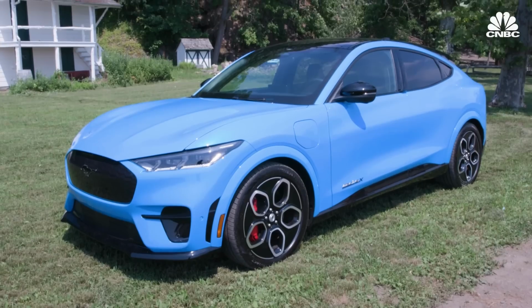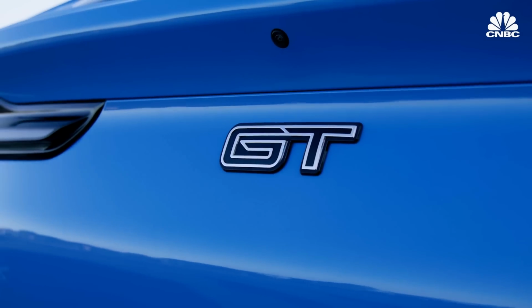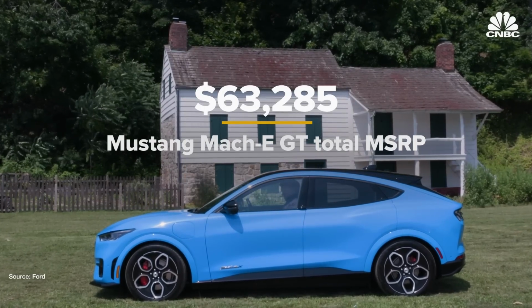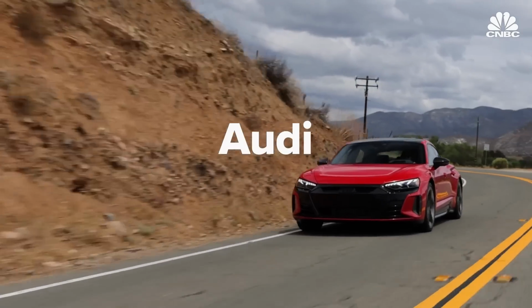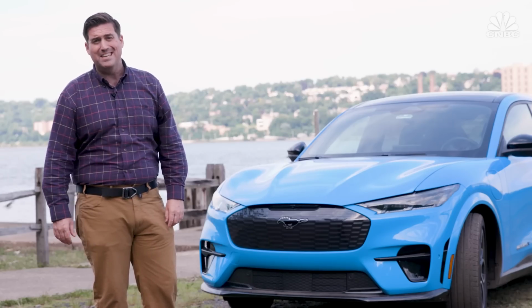The Mustang Mach-E is Ford's most recent attempt at an electric vehicle. The GT is the high-performance version. This car right here sells for $63,000 out the door, and it's meant to compete with EVs from Tesla and Audi and Jaguar and basically everybody else who's making an EV these days.